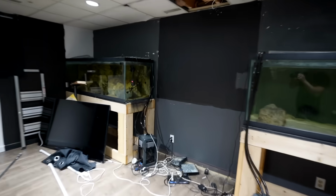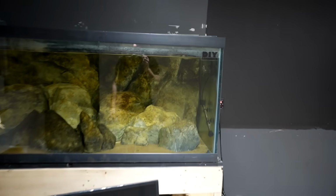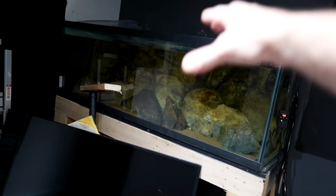As for these tanks, they don't have their lights on because I'm obviously tearing everything apart, but the background in this tank, if you can kind of see it, it's coming out. The rocks will stay in it. And when this tank comes here, you'll be able to see through the tank, plus we'll have towering up to 18-inch tall rocks with all of the trophies.